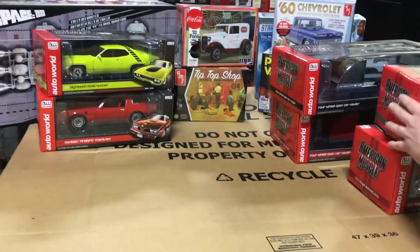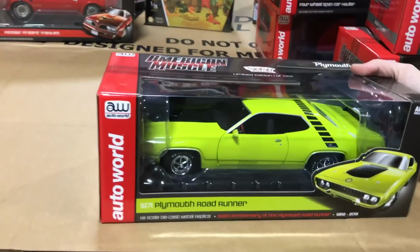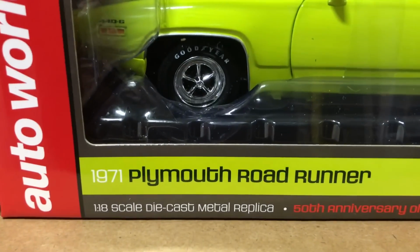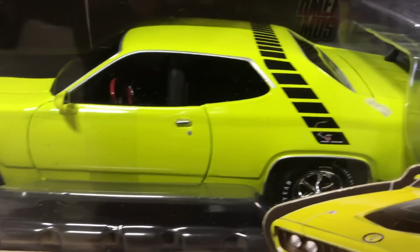And then next up, we've got the 1971 Plymouth Roadrunner, and this is a cool looking one, super bright. This is part of the 50th anniversary of the Plymouth Roadrunner. So this one actually, besides the amazing color on it, does still have the opening doors and hood, detailed engine, steerable front wheels, all that cool stuff.